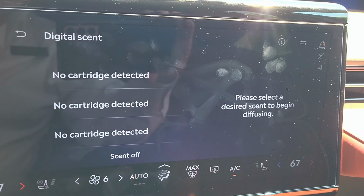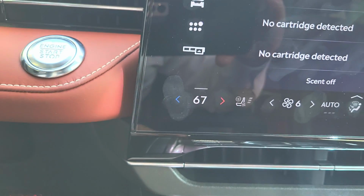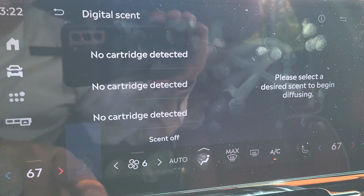And then all of your controls for heat, AC, everything is right here on your screen. And then your fan controls, heated and cooled seats.